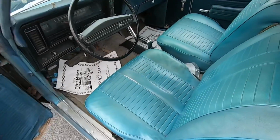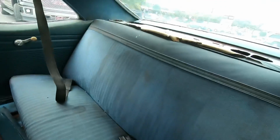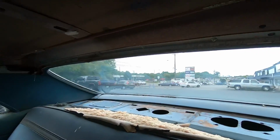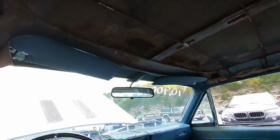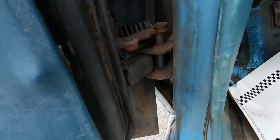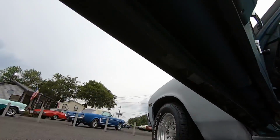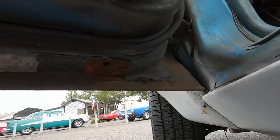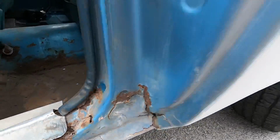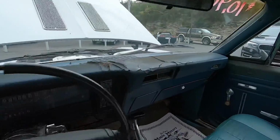Opening the door up. The seat is older. Got a rip in the middle and on the edges. Back seat is not matching to the front. You can see the door panel back here is not in perfect shape. And the seat needs to be replaced up top. Headliner's missing. Door on this side, on the driver's side, it's gonna need some help too. Weather stripping's good on it. Underside of the door. There's some rust in your jam. Dash on this one's cracked all up.